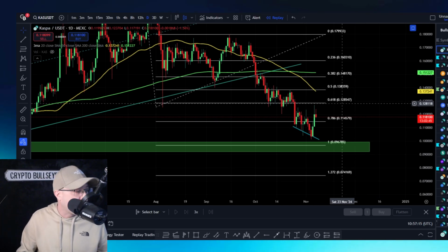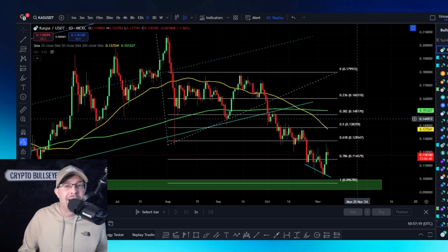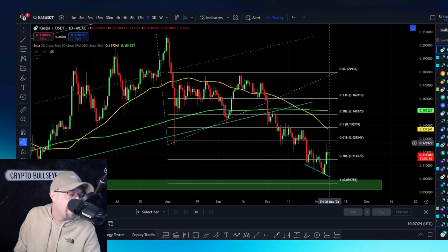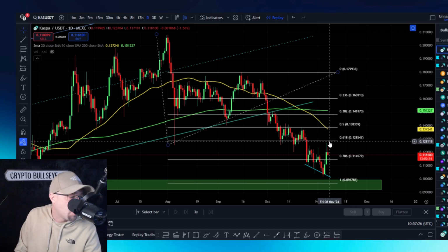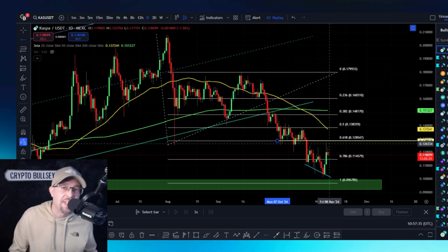The first one's going to be the 618 retracement from this previous swing high. That's going to be the important one, and that's going to be the level that's expected to act as resistance going forward. So that's a key area. If we break and we close above this 618, 0.128713, so I'm going to mark this zone out now. That's going to be the important one. Break and a close above this is going to tell us one thing.